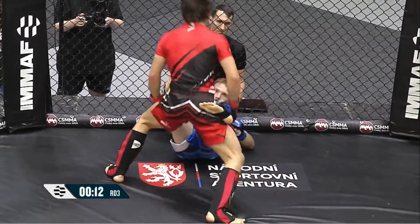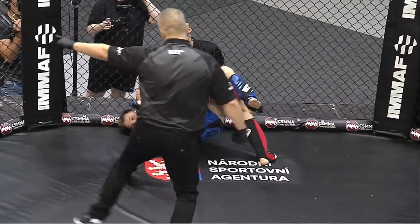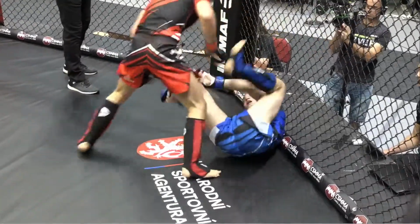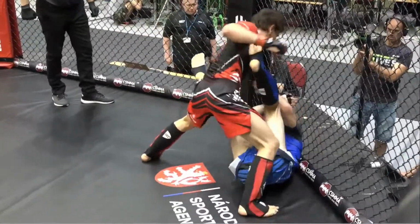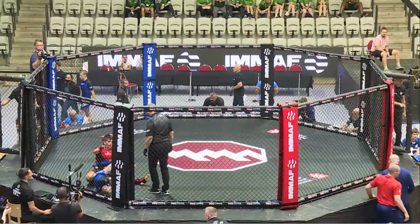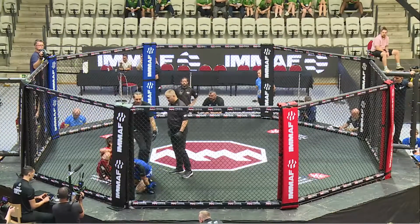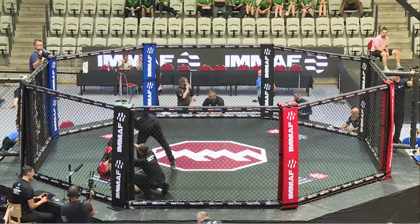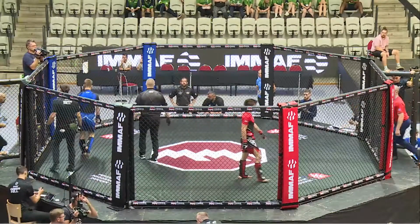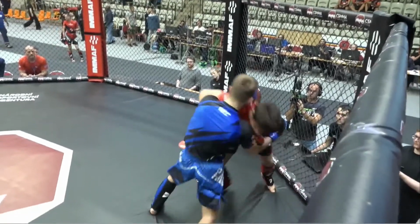Oh, some nice strikes there. Solid ground and pound here from Mikael Aclipen of Iceland in the red corner. And you can see why Kornelishyn was so high on the young Icelander, Mikael Aclipen. Some great composure. Switched things up from striking to grappling really nicely.